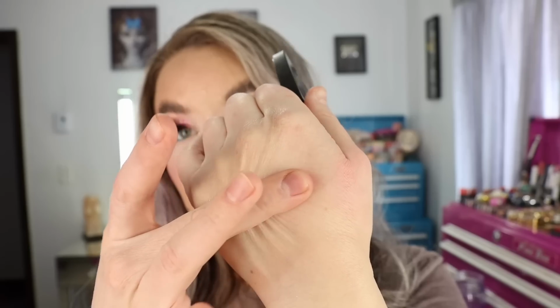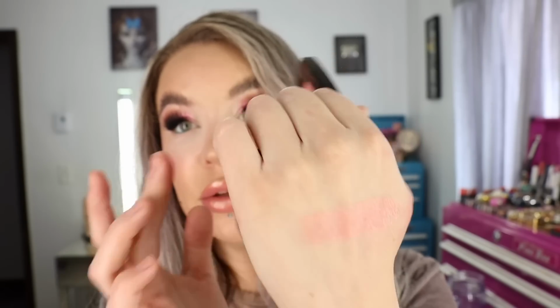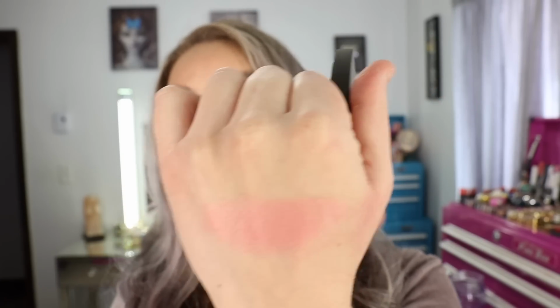There are some really fine silver shimmers in here. Again, this is a baked jelly product, and you can see it's a lighter pink with a lot of shimmer, like on a medium deeper skin tone. This might be a really beautiful pinky highlight. But it's got pigmentation to it, like I was expecting.